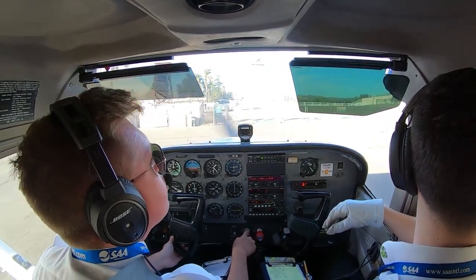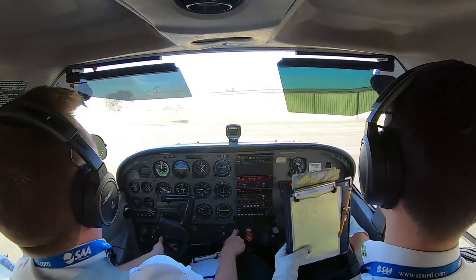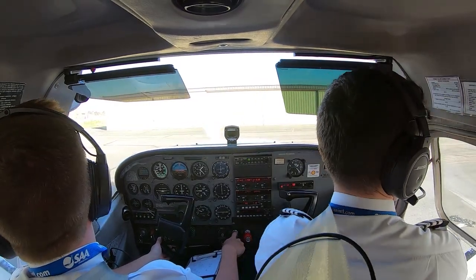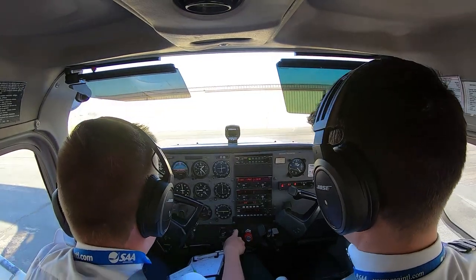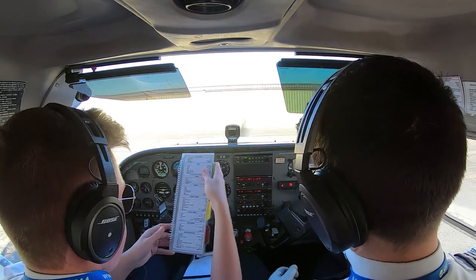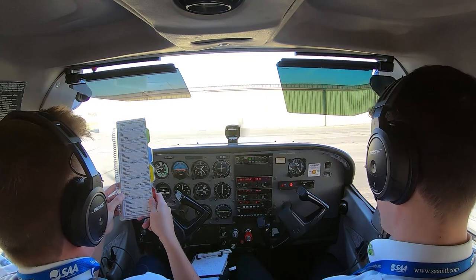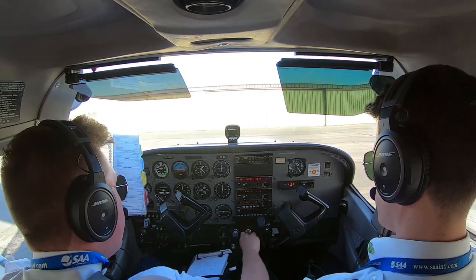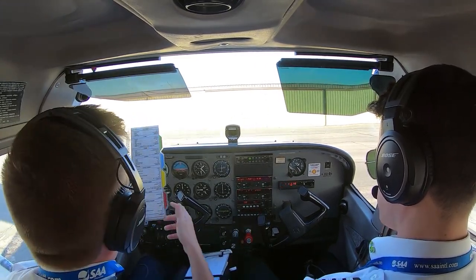And we taxi onto this. And we come to a stop right here. And 1000 RPM, taxi light goes off. And we do the after landing checks. Flaps are up. Exterior lights as required. Mixture goes to lean. Okay. Parking brake set. Squawking VFR.